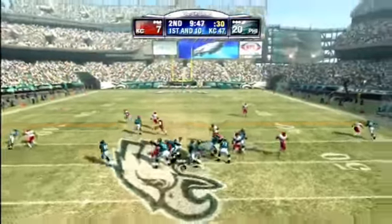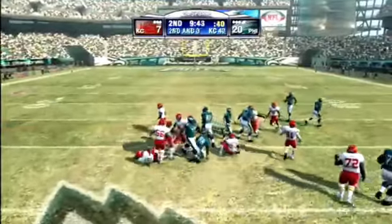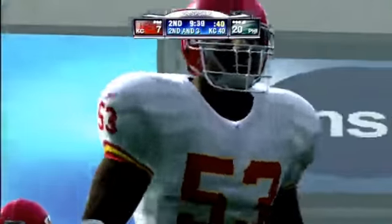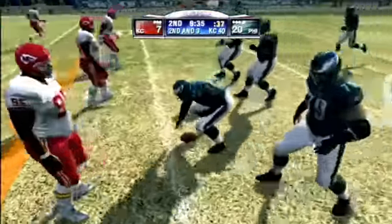Back to pass. Dumps it out left. He's dropped at the 40. A pickup of about 7. Nice play there. It's only 7 yards, but that's the kind of underneath throw that eventually opens up some throws down the field.